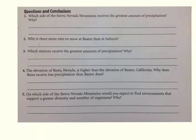On which side of the Sierra Nevada mountains would you expect to find environments that support a greater diversity and number of organisms? Why? On the right side, which is the side that gets more rain, because the more rain the organisms get, the more likely they are to thrive in their environment.